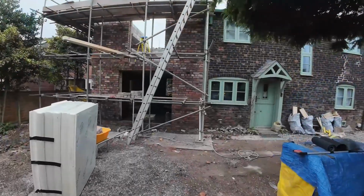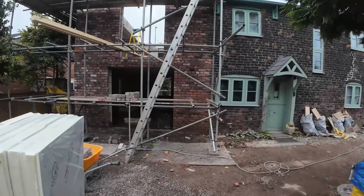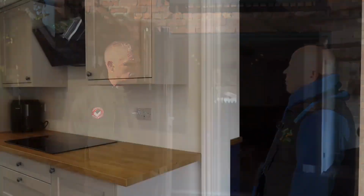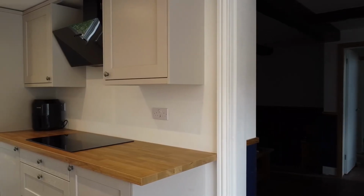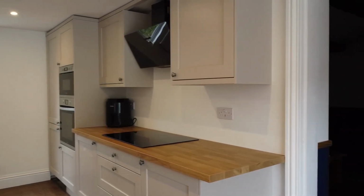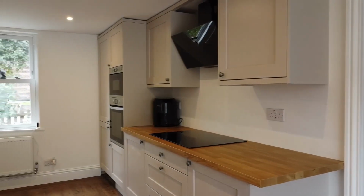So we had to take the extension right down, rip out the old existing foundations and replace the lot. Basically take the old foundations right out, and put in a full new foundation in keeping with the structural engineer's calculations to accommodate the new two-storey extension that you can see behind us now.